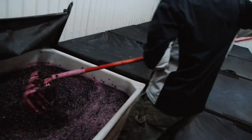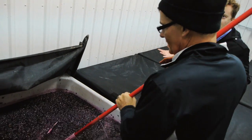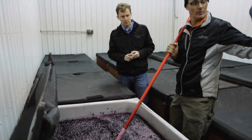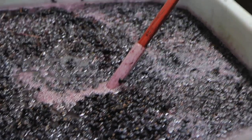I can really smell the carbon dioxide. It feels heavy on my lungs. Is it safe to be working in here by yourself? You signed that sheet on the way in, didn't you? It's a concern. It's carbon dioxide, it's heavy, it sits on the ground. We have these extraction fans here, which we turn on. We're in here 3 times a day to do this punch down, morning, noon, and night. And releasing that gas, it's a concern for sure.